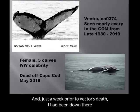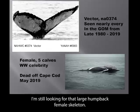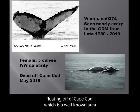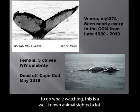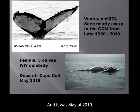And just a week prior to Vector's death, I had been down there collecting the freezer, and I said to my friend Misty, I'm still looking for that large humpback female skeleton. And she says, I hope I don't ever get it. And one week later, the animal was dead, floating off of Cape Cod, which is a well-known area to go whale watching. This is a well-known animal, sighted a lot. A celebrity could be recognized immediately from a whale watch boat. And it was May of 2019.